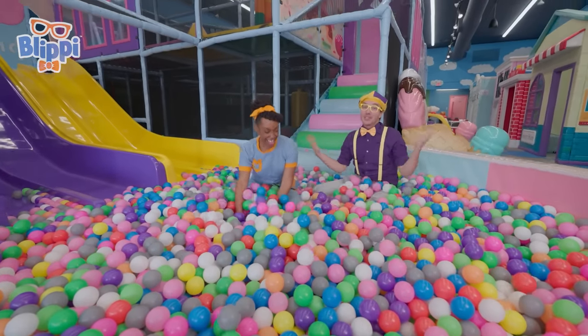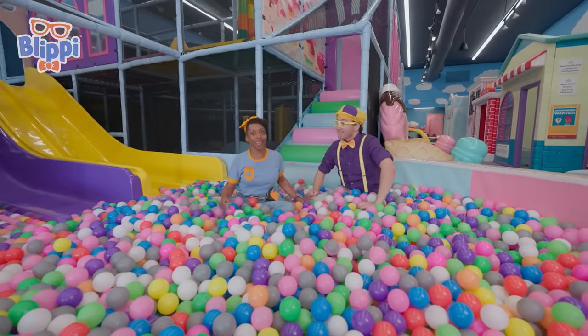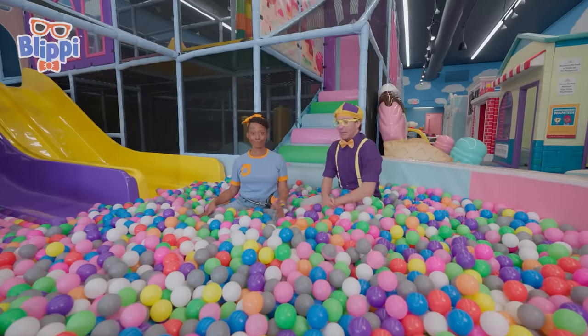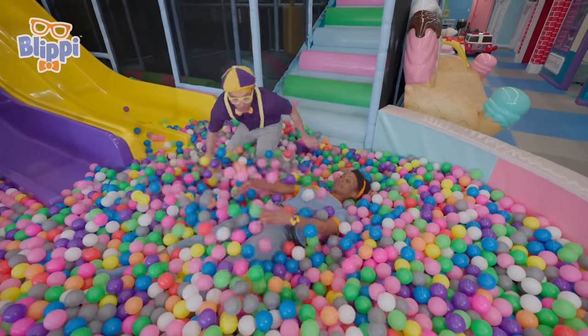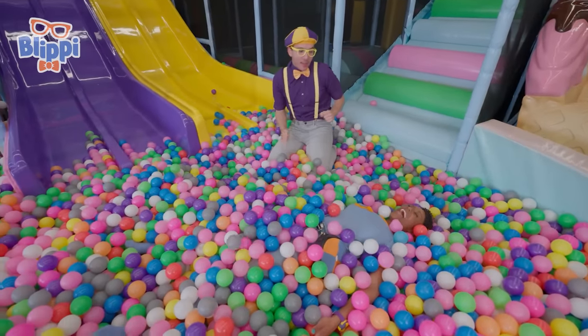Whoa, it sure is fun playing on opposite day. Yeah, and since it's opposite day, let's jump out of the ball pit instead of into the ball pit. Okay, but who should go first? Me. Okay, first, you want to get covered with all the ball pit balls. Yes, please. Cover me up. Okay, there we go. Ready, and set, go!